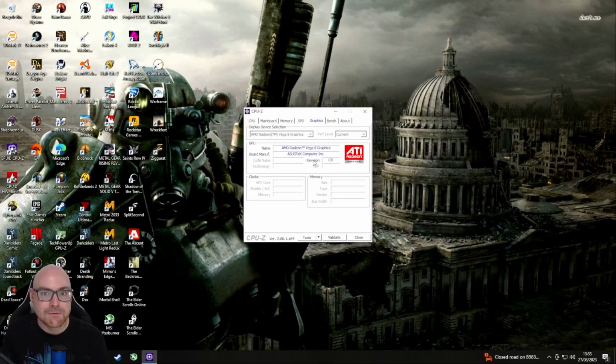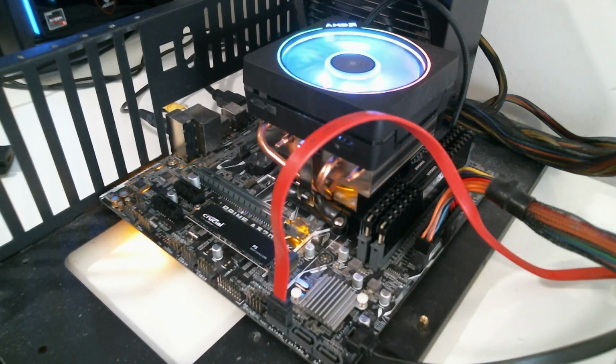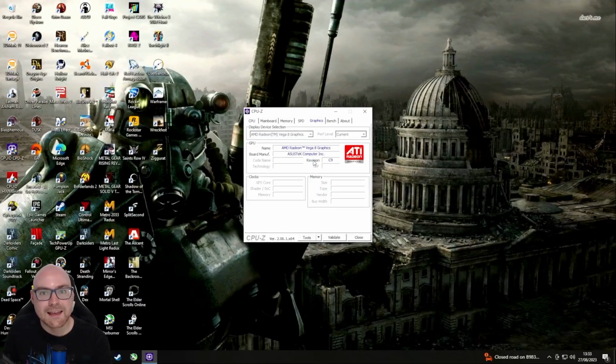We're going to put this APU to the test with no discrete GPU to see how it fares in 2023, pairing it with 16GB of DDR4 RAM. The iGPU supports DX12, so it'll support the latest games. The question is, how well?